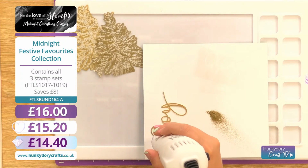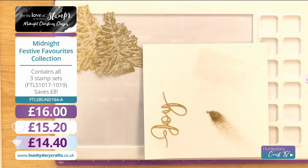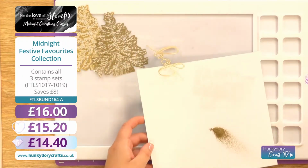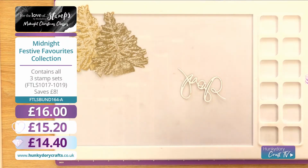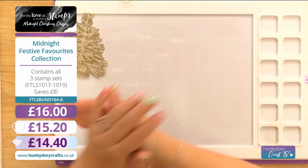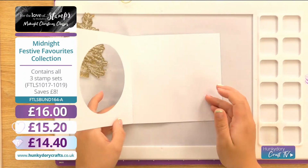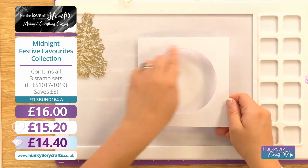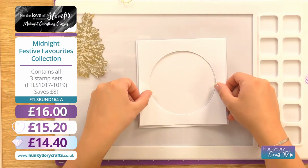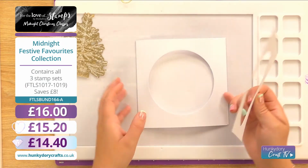So trimming that out. And then the size of card that we're going to make here is going to be a 6x6. Nice. So just popping that out the way now. Oh, that looks so shiny. So let's get our card together. Now I have taken the largest or the second largest die from my circle dies, my straight edge circle dies, and I've just cut an aperture, and I've done exactly the same with another piece which we're going to sort of mat and layer onto here to give us that really nice clean and fresh white look.